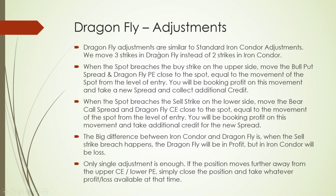So the dragonfly adjustments are similar to the standard iron condor adjustment. We move 3 strikes of dragonfly instead of 2 strikes in iron condor. In iron condor, we will move either the bull put spread or the bear call spread. But here, along with those spreads, we will be moving one more strike, which is the dragonfly strike. So we will be moving that also. Okay. Adjustments are similar to the iron condor.